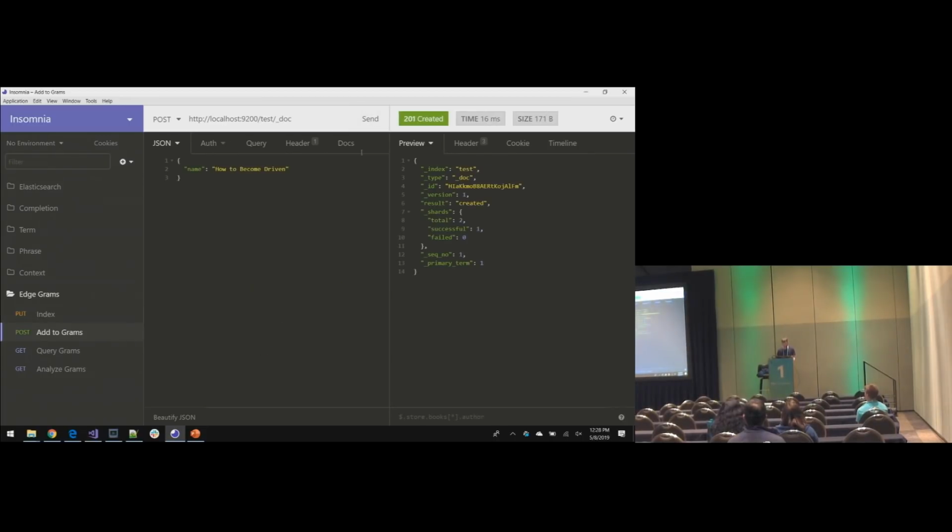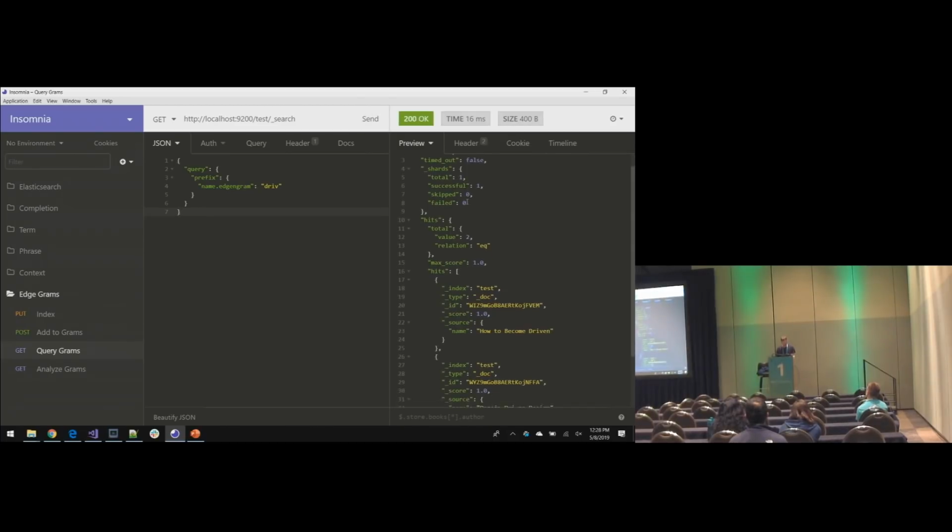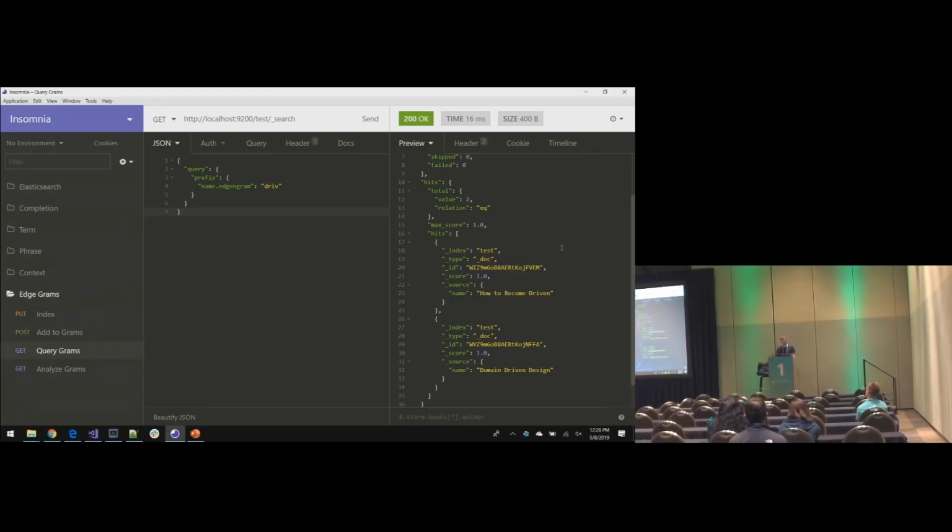So we'll create that. We're going to add a couple things with names. And this query is going to look quite a bit different because it's not a suggester. We're going to do a query that's of type prefix, and we're going to use that field. You can see I started typing in the word "driven," and with the completion suggester, we wouldn't have received anything because it's not at the beginning. But because we used that special type of analyzer, we actually got things where the word was at the end and in the middle.